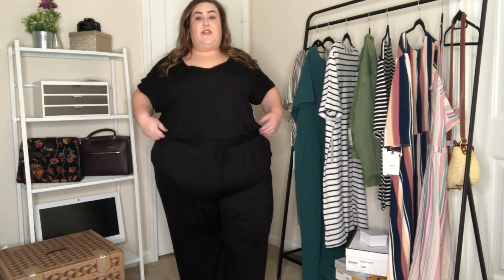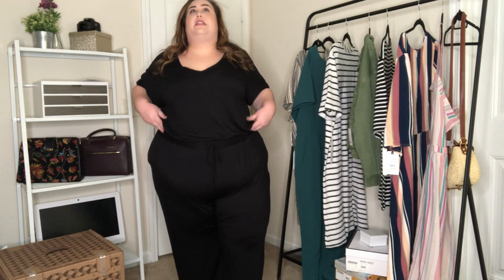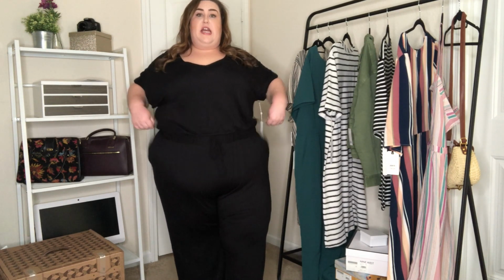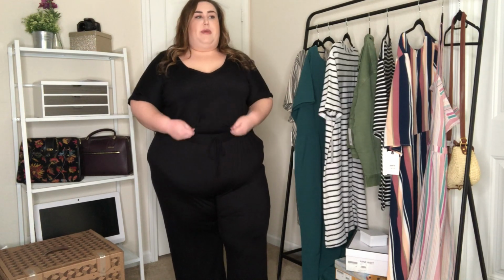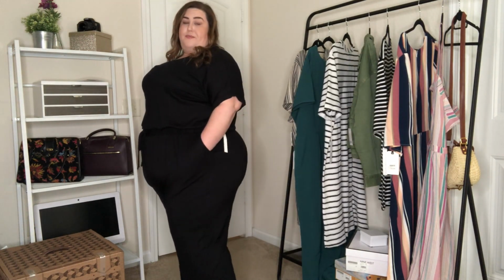Okay, so I cannot even explain how soft and comfy this material is. It is so nice, so comfy. The waistband is really stretchy. It does have a drawstring, so you can pull in at your waist. For me, just because of the way it's built, it billows then. It kind of goes over the waistband, which I'm A-okay with. It has nice pockets in it.